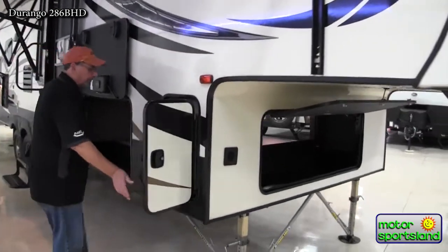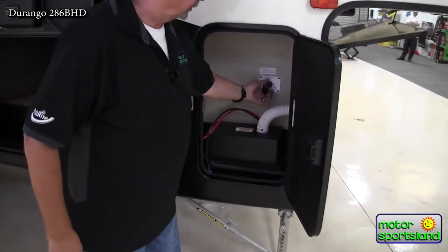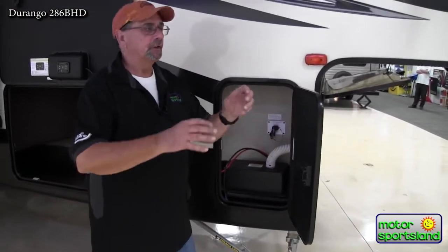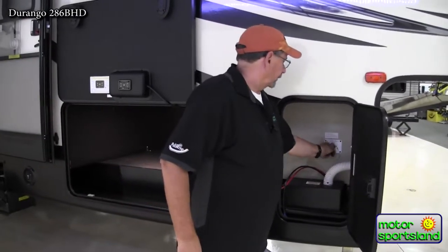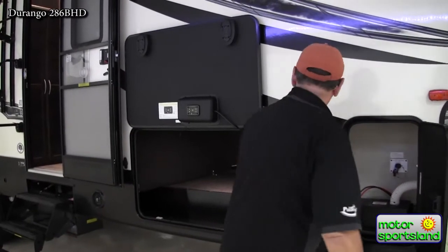This will be where the compartment is. When you leave here, there will be two deep cycle batteries in here too. All the KZs also have a battery disconnect in here. So when you get home, you're done using your trailer, you merely flick the button and your batteries go off. There's no drain on anything. You're ready to go for your next camp trip.